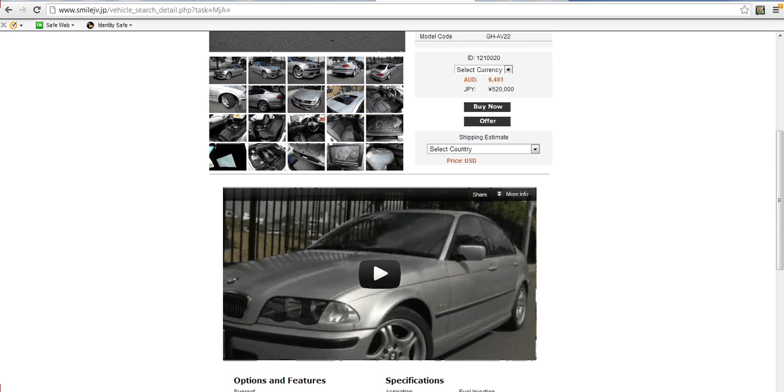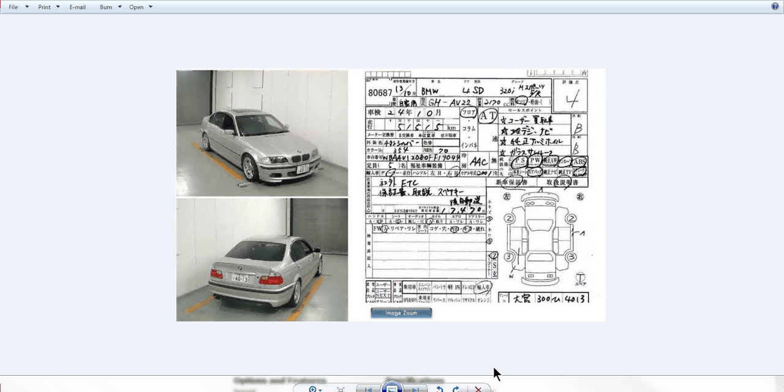The other document that's really important is the export certificate. And on this document, you can see that it's got the name of the owner, which is Smile JV, that's us. The VIN number is the same VIN number that's in the photos. Down the bottom, it's got the date that the export certificate was issued, and it's also got the expiry date. Now, if those dates are very old, you'd have to question, really, is the car genuine or is it just an old car?